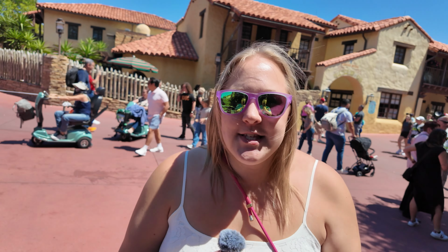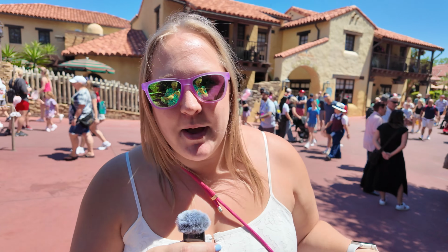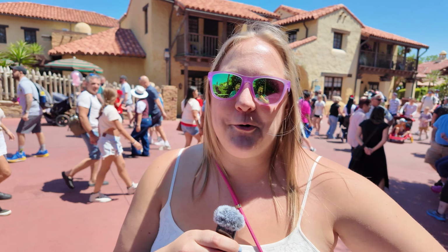Don't be afraid to get your boarding groups for Tron first thing in the morning, because if your boarding group gets called during your tour, all you have to do is show them your little name tag thing and they will let you in, even if your time has passed. So don't be like us and forget to get your boarding group. Get your boarding group at 7 a.m.